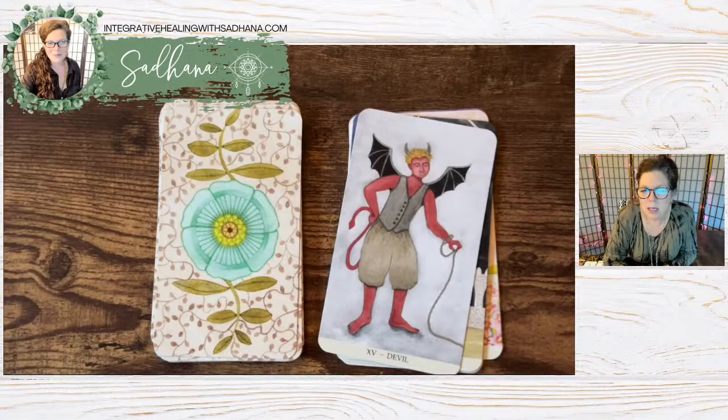One of the Devil cards I don't like is in the Everyday Witch. I think there's a couple of decks where the Devil looks like the boy next door, and depending on how you read this card, I love it when this card comes up, because there are just so many, many, many correspondences here.